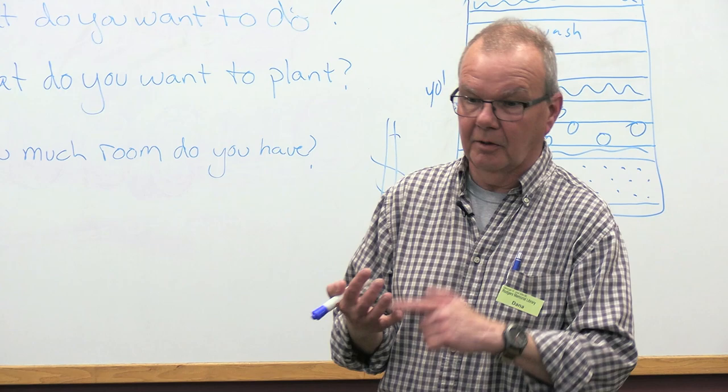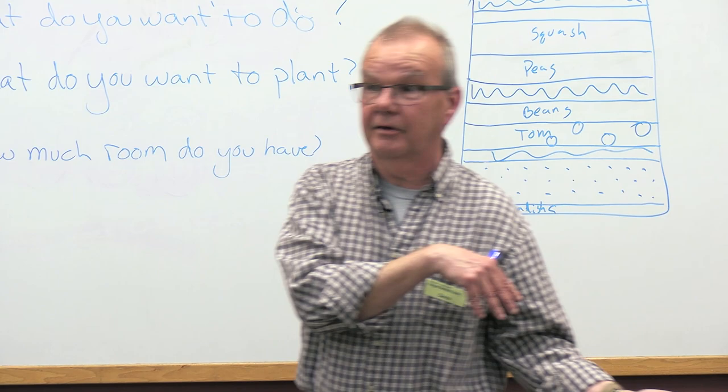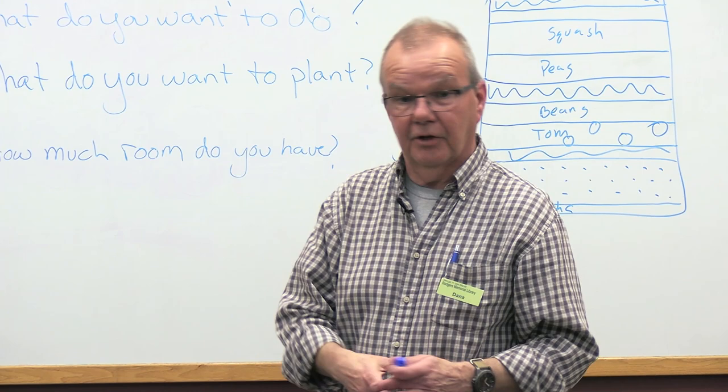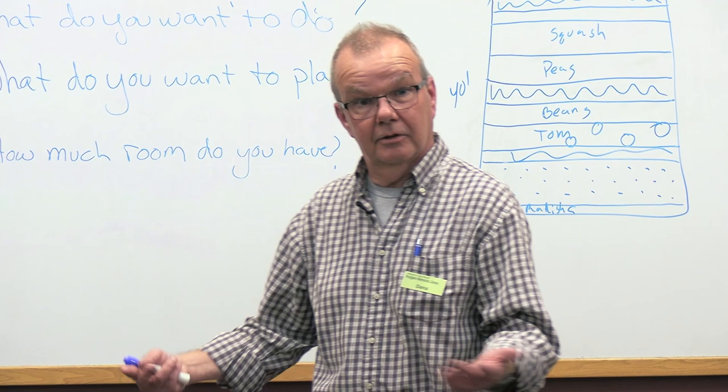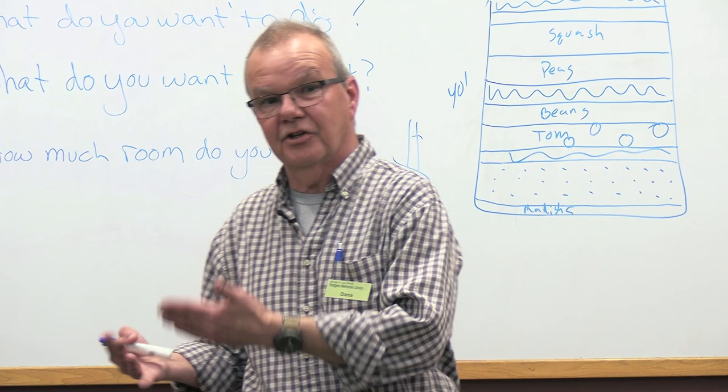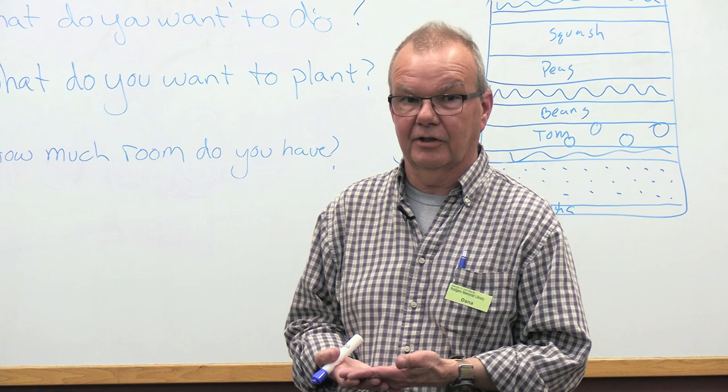Zucchini is just summer squash. All squash originated here in the Americas. It was taken to Europe when it first got colonized. Somebody said, hey, I like a green squash, so they planted seeds that they brought over, and one of them came out green. They said, okay, we like that one, so they kept replanting those seeds to form what we know as zucchini squash. But because they're genetically related to summer squash, they will cross very easily, and so you never know what you're going to get.